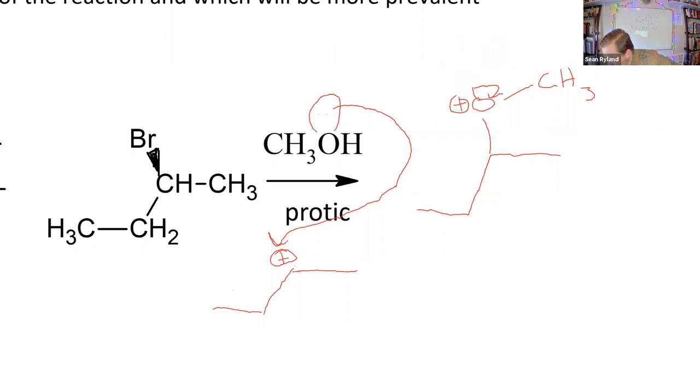So cleaning that up, it would look something like that.